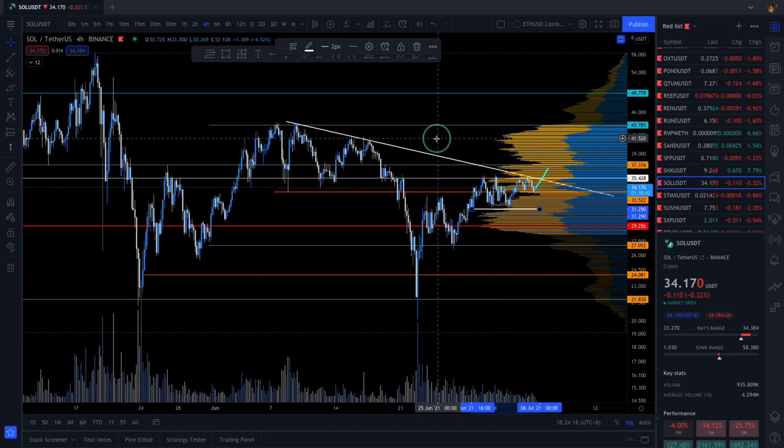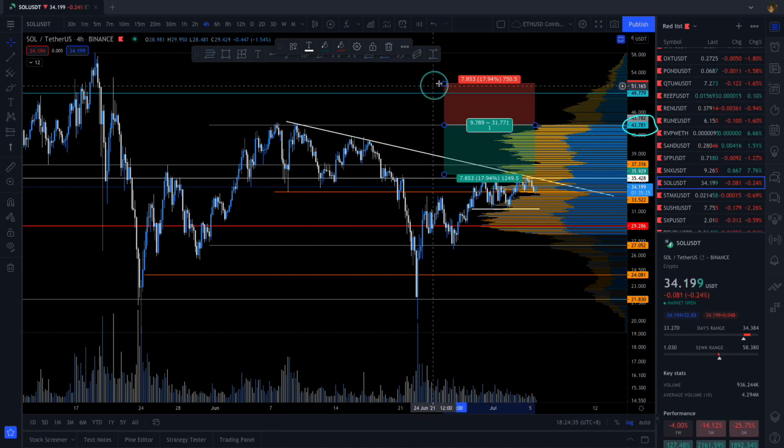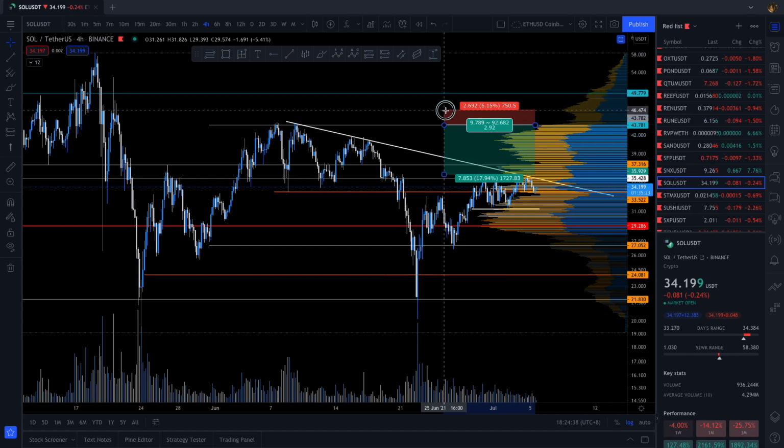So if we do get a breakout of this pattern, I do not want you to be shorting at these resistances. While it may seem like a good idea to do so from a retail perspective, trust me, you're going to get stopped out. Or if you do want to short, I would suggest shorting when price gets to about $44 and make sure that you set your stop loss higher.